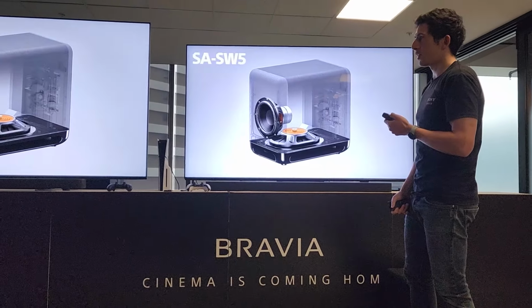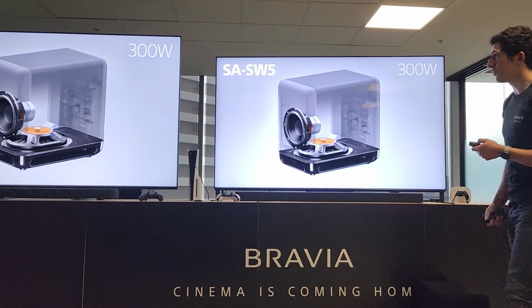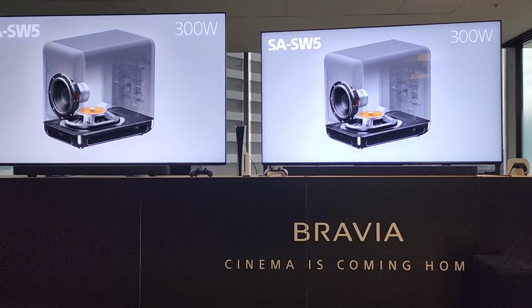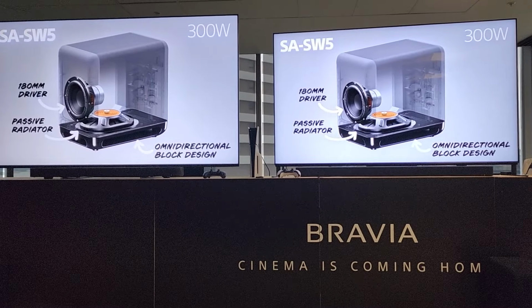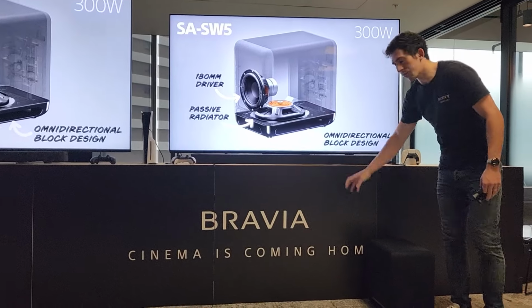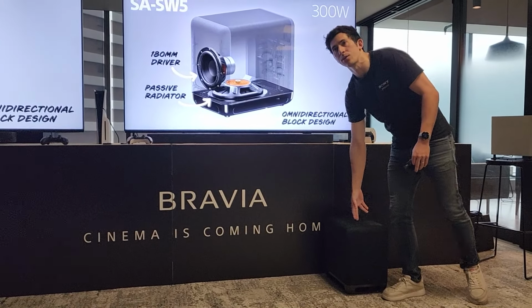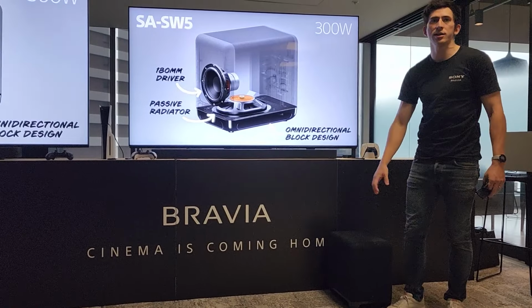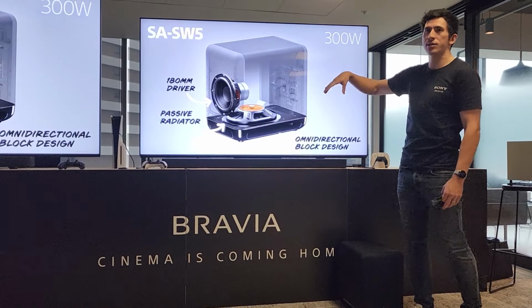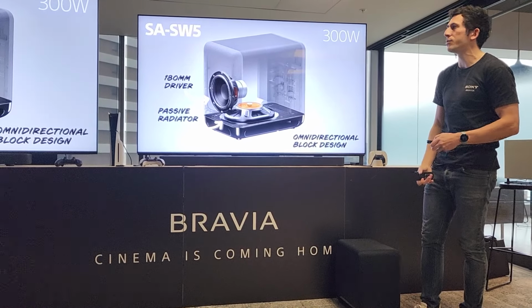So just have a look at the SA-SW5, the sound accessory subwoofer 5. You get an additional 100 watts of power, and this is a bigger driver and it has a passive radiator down the bottom. So this one's a bit more versatile because you can just put it anywhere in the room that you have space. It doesn't need to be forward firing. It has that 360 sound. So if you want to put it next to the couch and really get a good effect, that's going to allow you to do that.